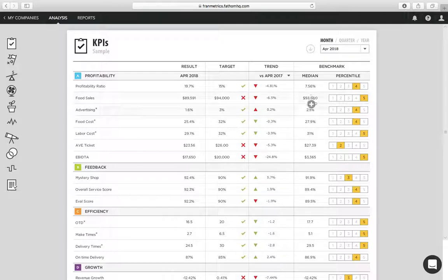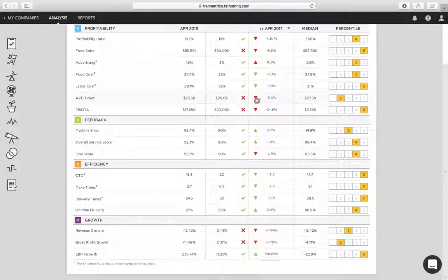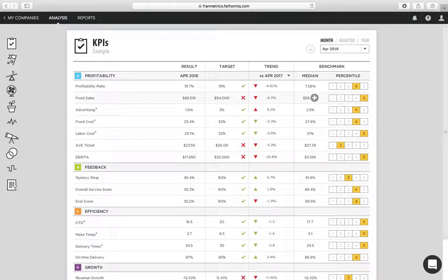The median here, for example, you can see that their food sales are quite a bit higher than the median. So even though they didn't hit their target, they're still obviously a busy store. And then the percentile, that is just the higher the number, the better.